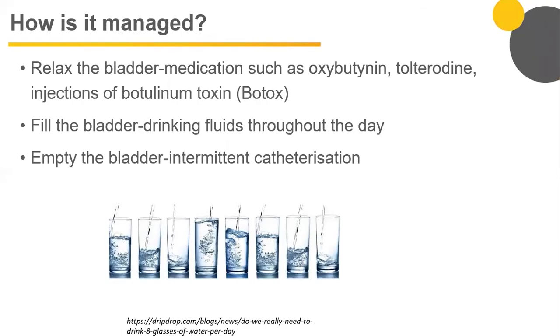Assessment of what the bladder is doing is done by urodynamics, which examines the bladder as it fills, stores, and empties. If it's tight, it could be relaxed with medication, such as oxybutynin or tolterodine, or Botox injections. Drinking fluids throughout the day can help the bladder to fill. Some children try to restrict their fluids to reduce their leakage, but it actually makes it worse.